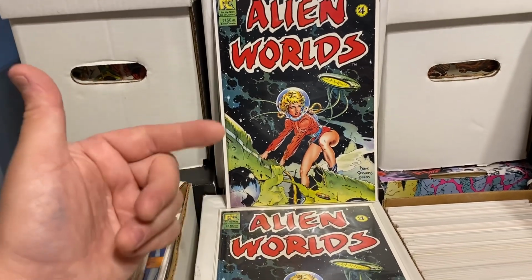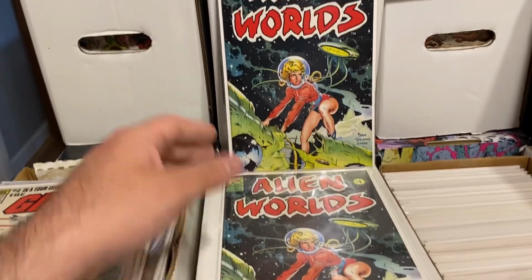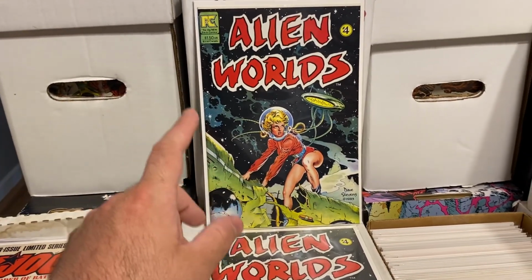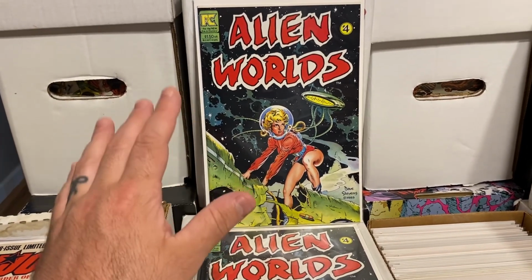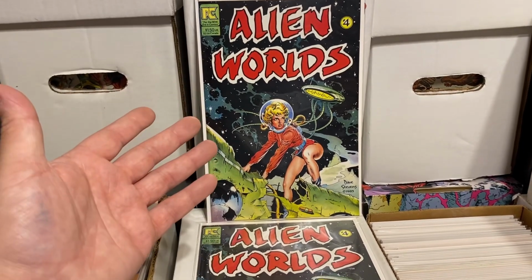So pretty cool to find these two for $1 a piece, 2 copies. I actually already have this issue in my collection. I think I paid like $20 for mine. I bought this not too long ago. So now I have 2 more copies to add to the collection.